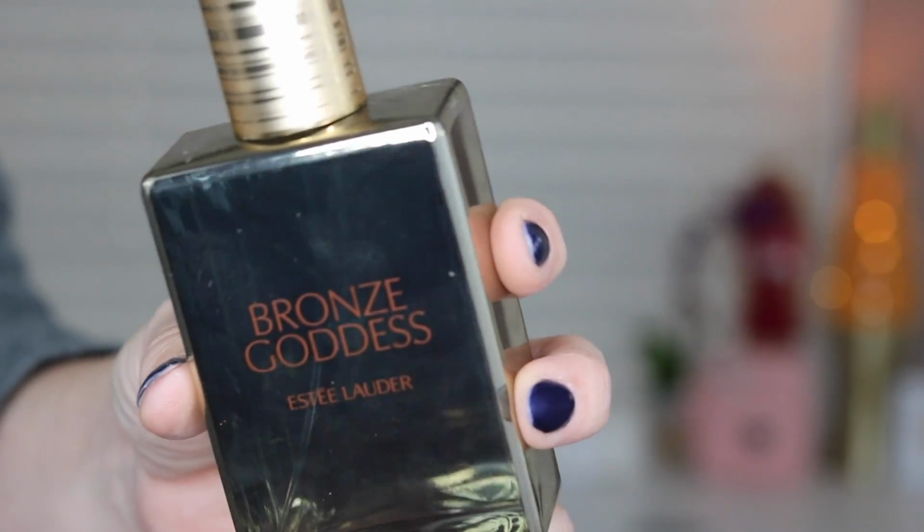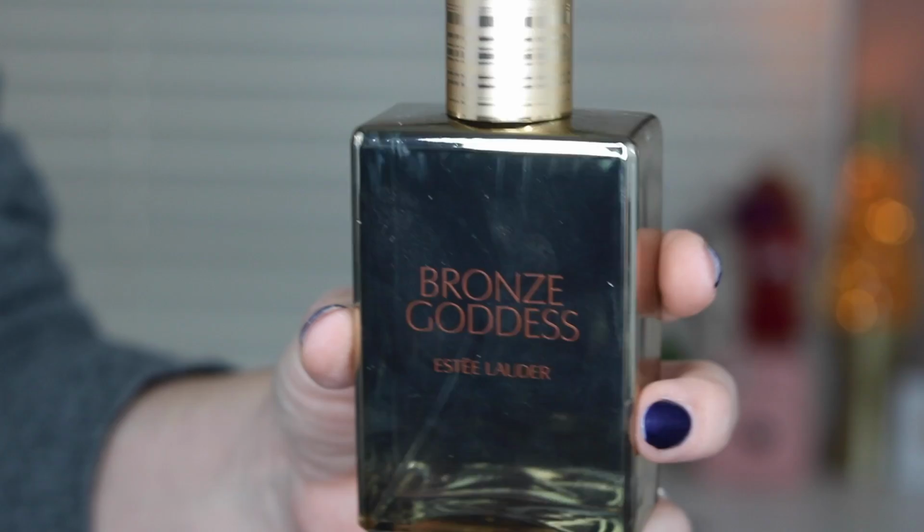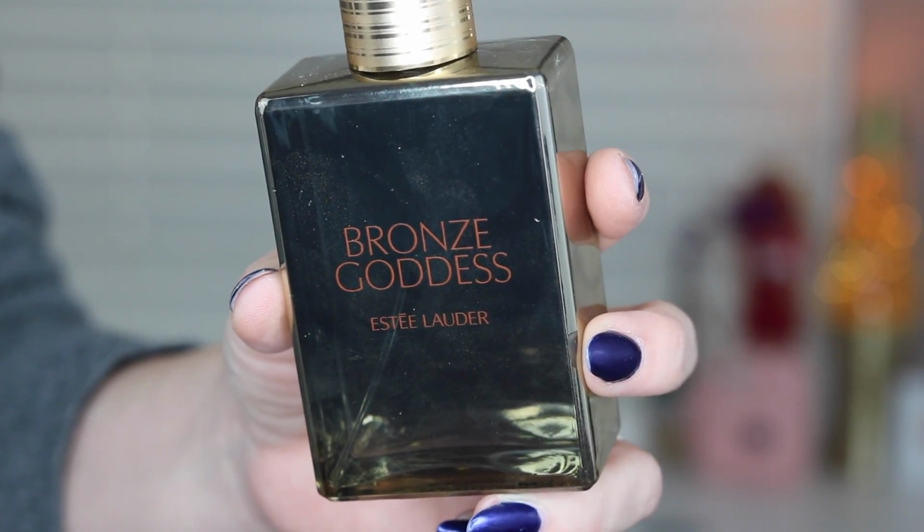This one I've had for a while and I never talk about it. It comes out every year. It's limited edition from Estee Lauder. It's Bronze Goddess. The only thing that changes is the bottle. This is last year's, 2 years ago, I can't remember. They say it's a spring summer scent, but I would wear this year round.